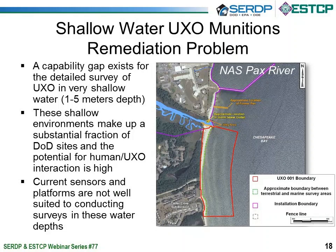And so there's a lot of these sites that are important to address, but the current sensors and platforms that exist today really aren't well suited for conducting surveys in these waters. A number of the acoustic systems that we've seen used for UXO survey are either based off of unmanned underwater vehicles or underwater robots, or are towed systems, and towing or operating a UUV in these really shallow water depths can be particularly challenging.